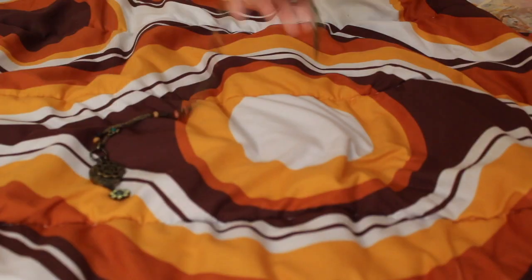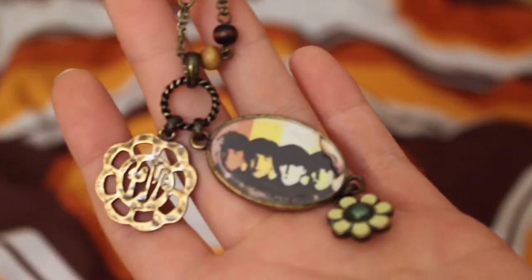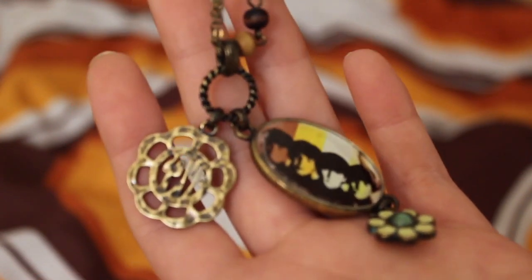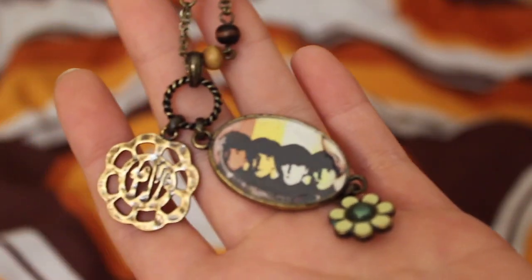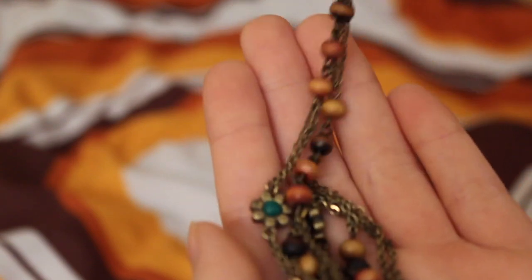I absolutely love this necklace. It's a Beatles necklace. It's made to look like it's really old, like from the 60s, but it's from Lucky brand. I was told that this was like from the 60s and then I was like, wait a minute, it wasn't, and my heart was so broken. I was so sad that it wasn't actually vintage, but it's still really cool. I can't wait to wear this. It has a picture of the Beatles inside and a flower next to it, and also another flower that says love, and beads and flowers around the chain.